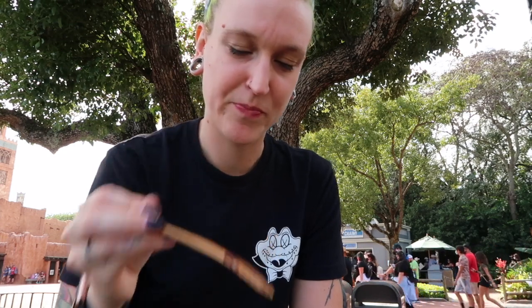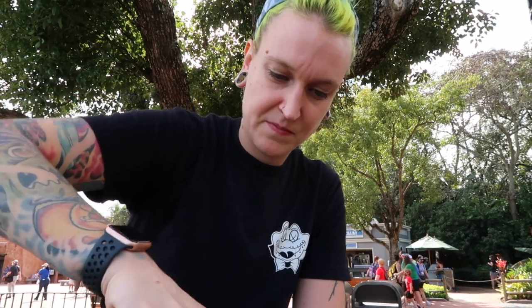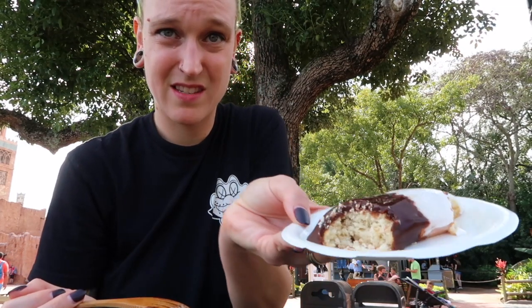The cookie's kind of dry. It's not unbearably dry, but I think it's just because it's so thick. So we'll try the white side. It's good. Definitely shareable because, like I said, this is thick. Definitely shareable cookie. Not alone. I have no one to share this cookie with, so I'm gonna eat it and I'm gonna hate myself because it's gonna be too much sugar.